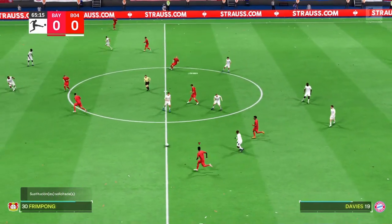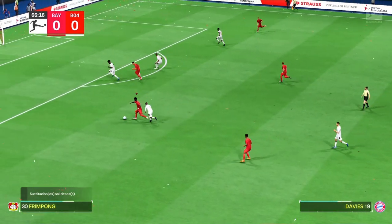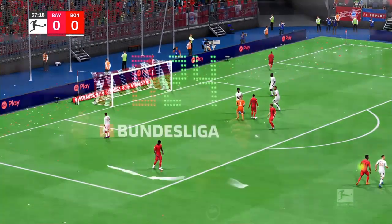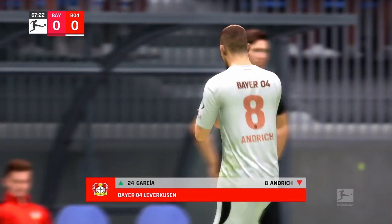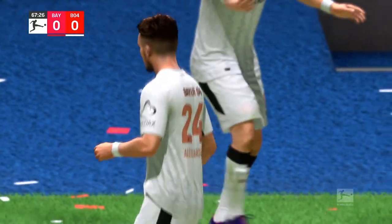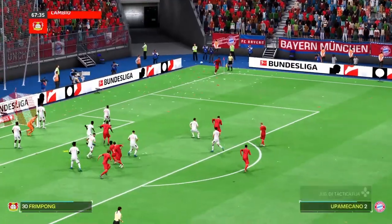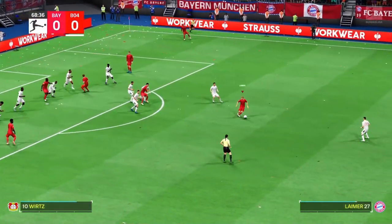Davies. Oh, worth a shot. Keeper more than equal to it. And the ball comes in. Only half the job done there.